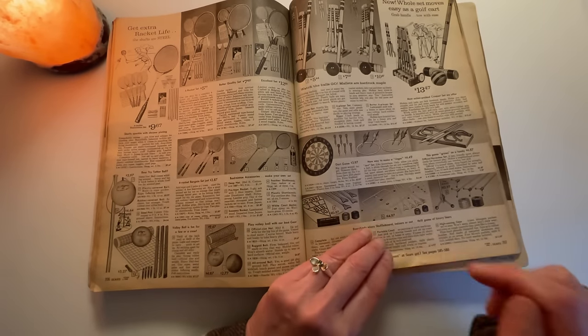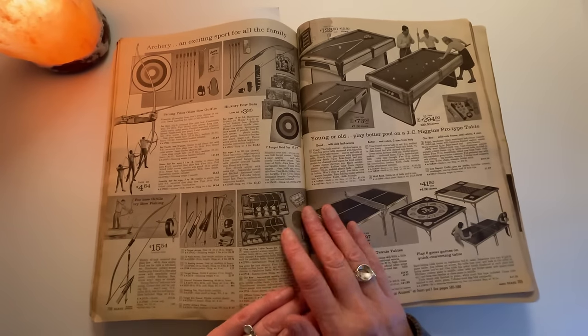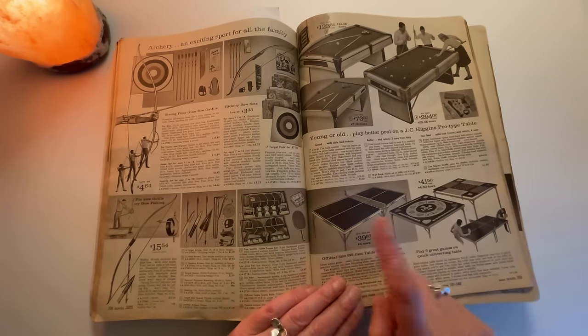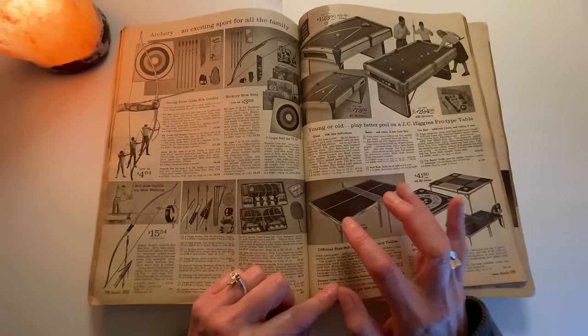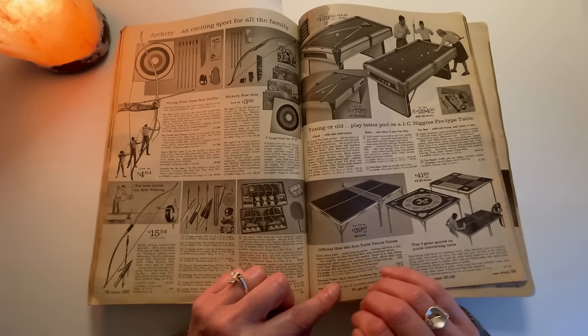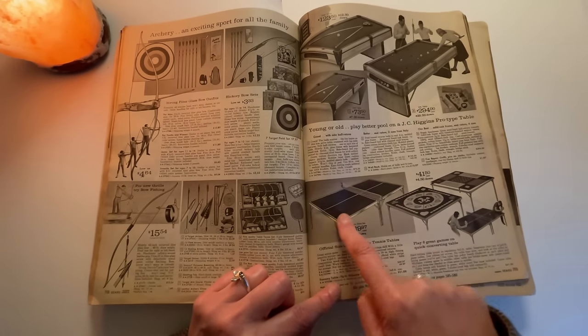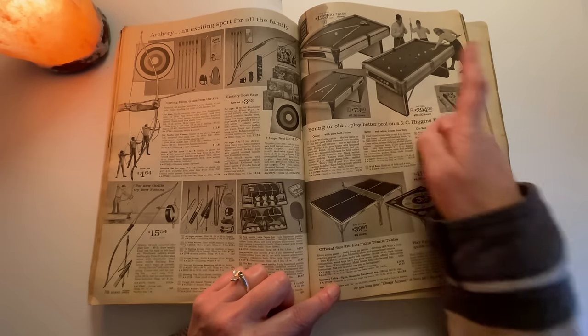You have to have a pretty flat area. Pool, billiards, but ping pong, everybody. We had a ping pong table in our basement, and we would play it all summer long, and it was so fun. We'd have competitions. And then we ended up getting rid of the ping pong table to get a pool table. When I was older, my dad wanted a pool table.